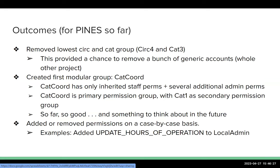We created our first modular group. This is the cataloging coordinator. They only have inherited staff perms at that level, plus several additional permissions. I'm blanking, but I think it was reports, shelving location permissions for updating, and then might've been stat cats, thank you.